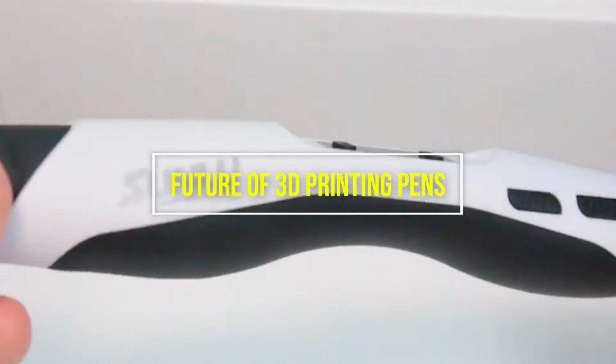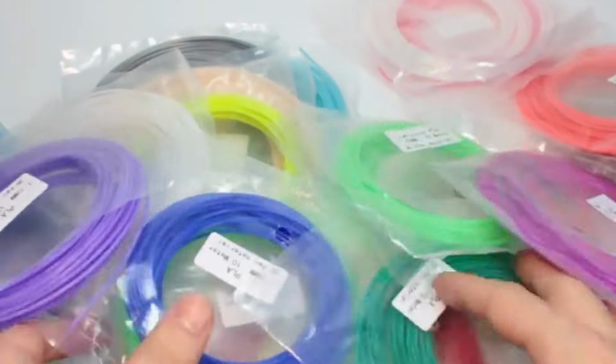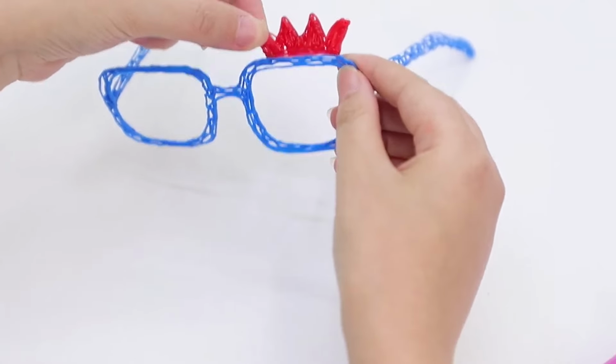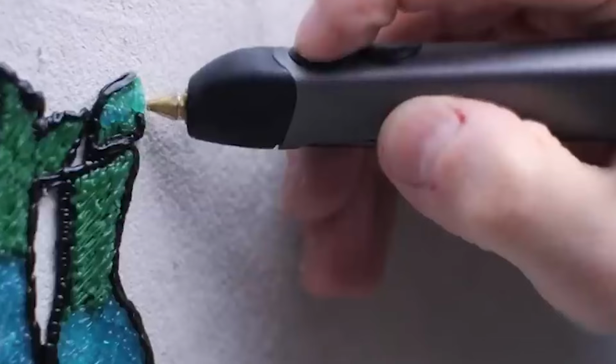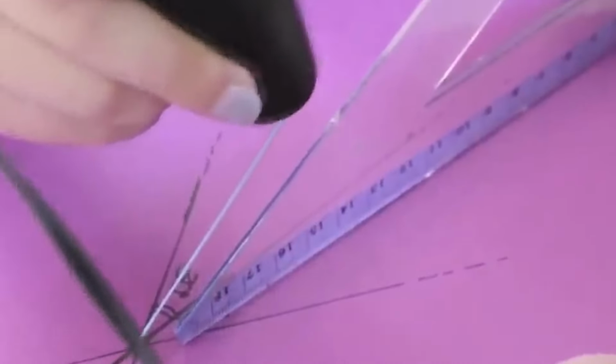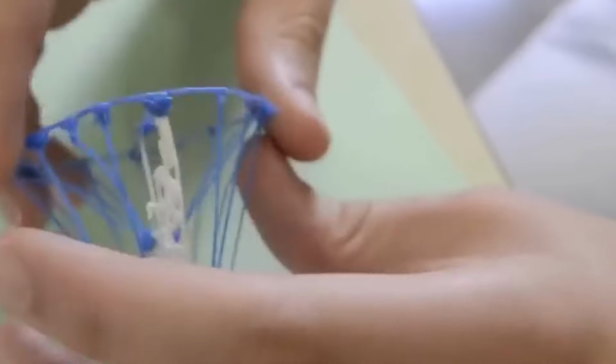Future of 3D printing pens. As technology advances, the future of 3D printing pens looks promising. New developments may lead to pens with finer precision, a wider range of filament materials, and even wireless models. These advancements could open up even more creative possibilities, drawing a larger audience and solidifying the pen's place in both the art and tech communities.